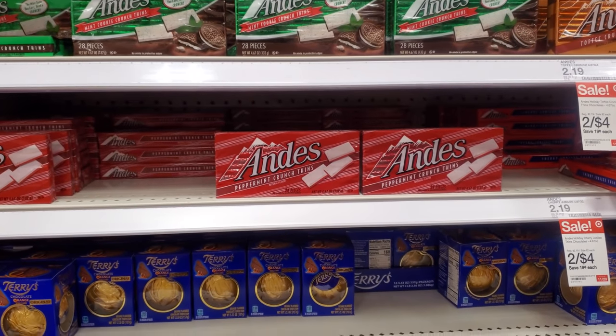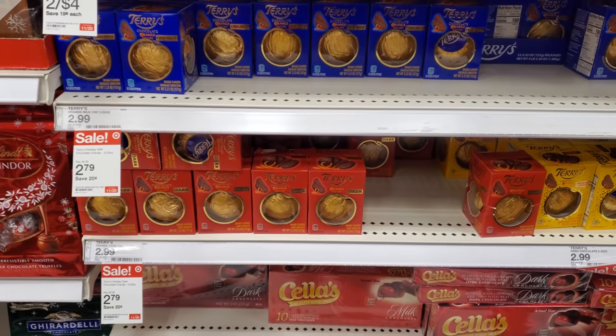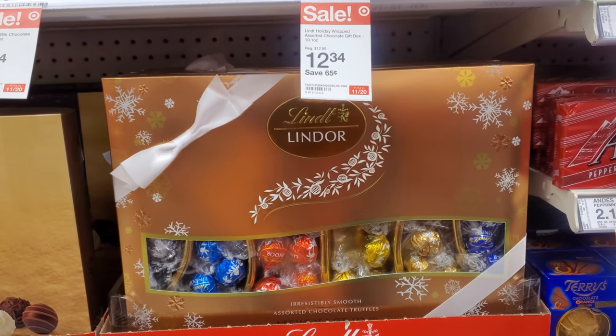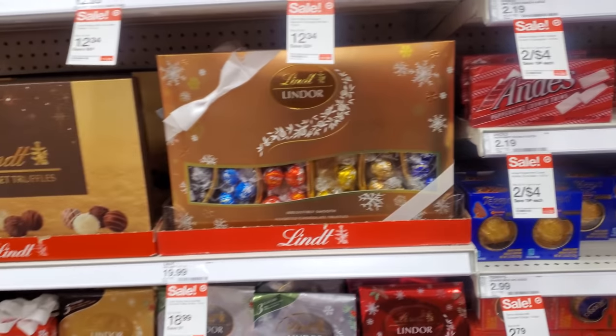Grab those. They have dark chocolate and orange. Orange is actually pretty good. Here's cherry. Look at this set. Oh no, no cherry. $18.99. That's not my thing. My thing is right over there.